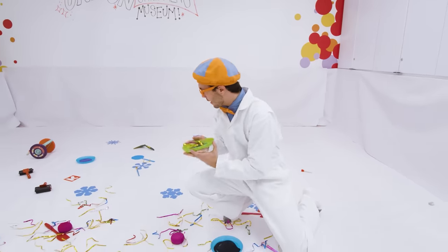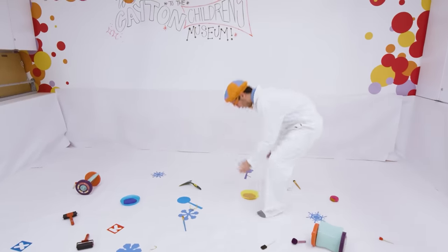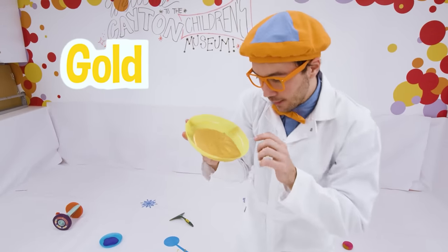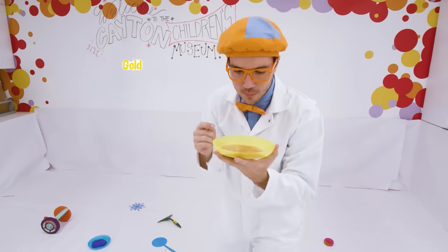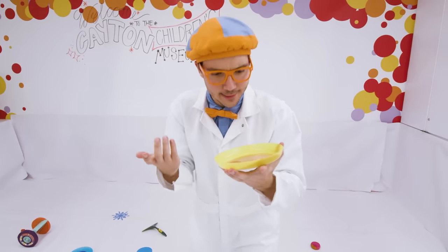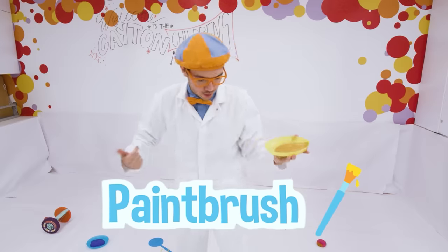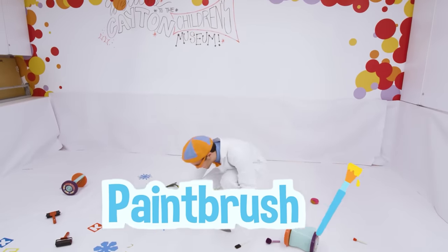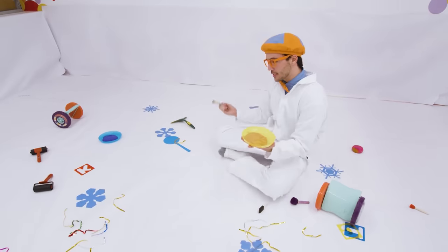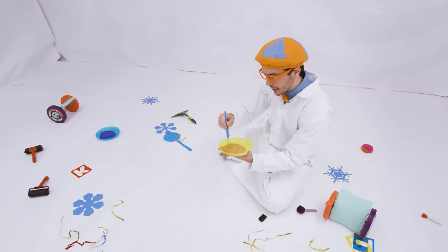Whoa. And looks like we have a lot of other colors. Oh, this paint is gold and it's really shiny. Maybe we can think of something really beautiful to paint with this gold paint. But first, we need something to use as a paintbrush. Oh, hey, look. I have a brush and some paint, and now we just need to think about what we should paint.